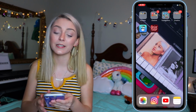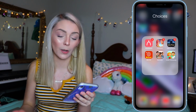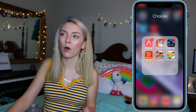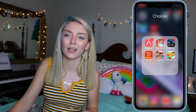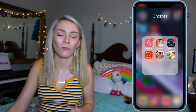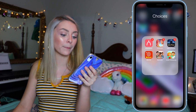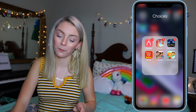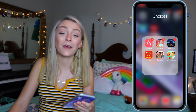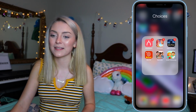Then the next folder is called Choices, and basically it's full of choice games. For example, Wishbone, which is actually more of a social media, but I don't go public on Wishbone. I don't even have an account on it. I just use it because, why not? It's there. Then we have Choices, Harry Potter, BitLife, Episode, and Hotel Hideaway. BitLife is probably my favorite choices game right now. It's just so funny, and there are so many funny things that can happen in the game.